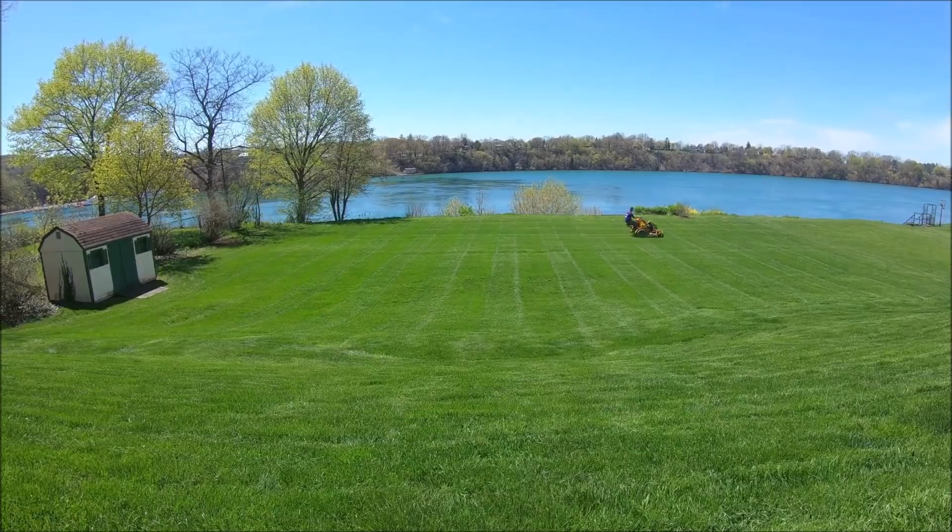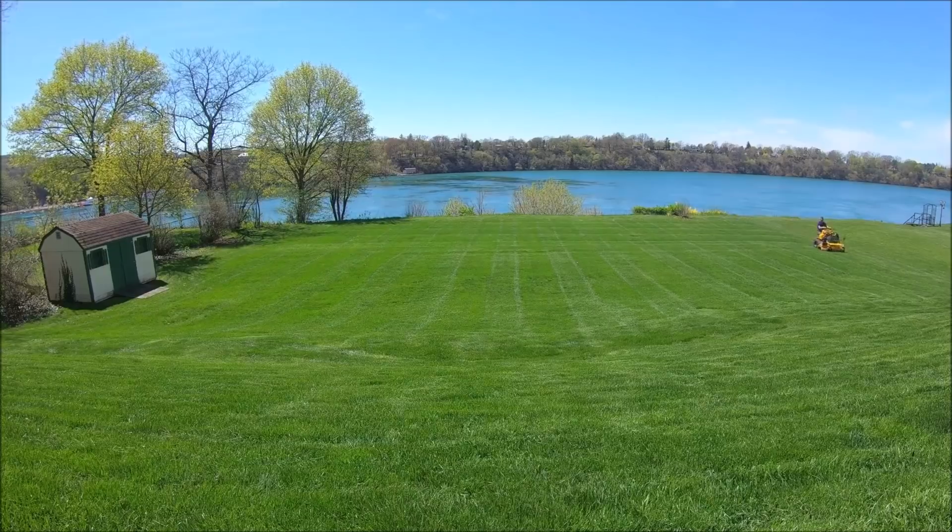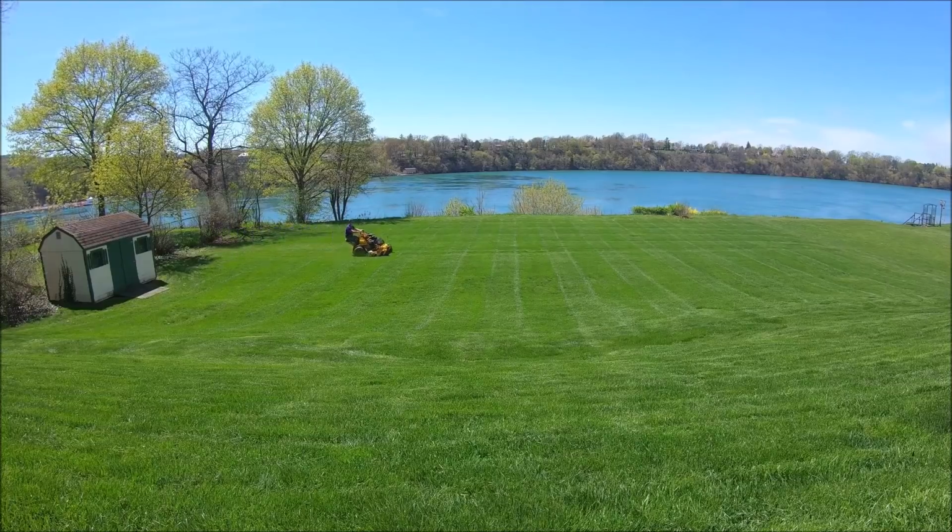What the problem with that stuff is you can't double cut it. I don't care what the mower is, I don't care what blade you have, you can't double cut it. You definitely cannot bag it because it's going to clog up any bagger you run. I don't care what the machine is. Hands down, it's nasty stuff.